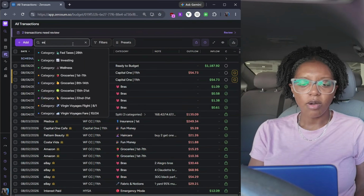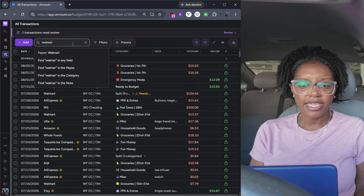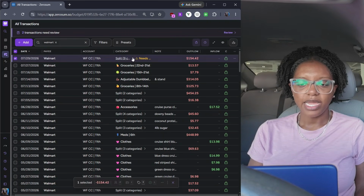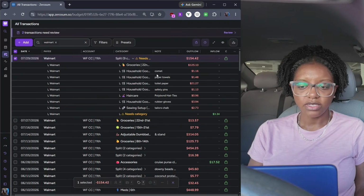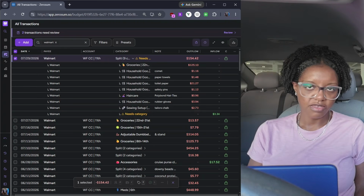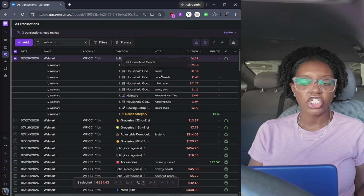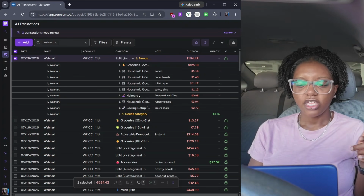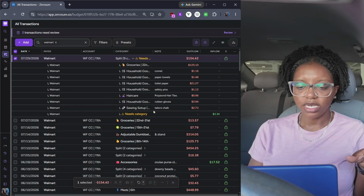But I'm going to go to this Walmart transaction that I put in. So I put in, it was like 157, okay? And I did my split, groceries, household goods, a whole bunch. I just did them on separate lines so that it was easier because I thought I was going to have to come in here and change the amount for the reason I'm about to reveal in just a second. You know, hair ties, household goods, sewing setup.